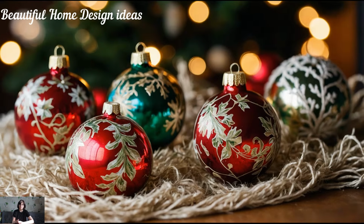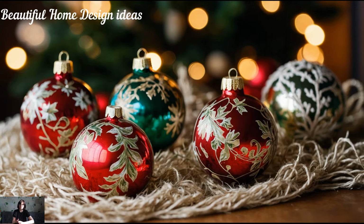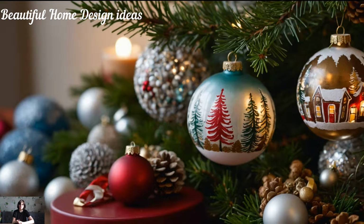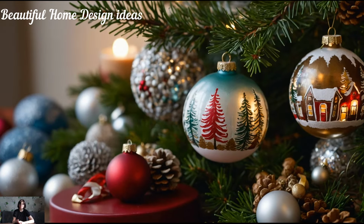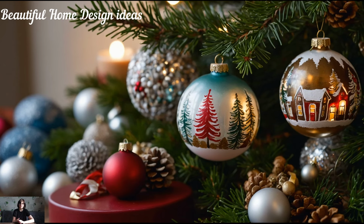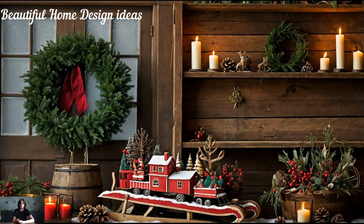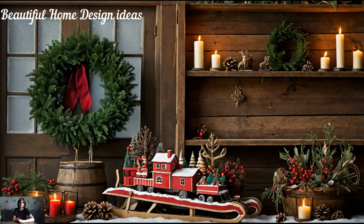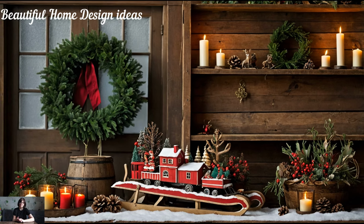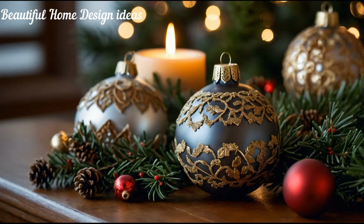Vintage ornaments are making a huge comeback this year as people embrace nostalgia and sentimental pieces. Dust off those heirloom ornaments or hunt for some at local thrift stores. Look for old-fashioned glass ornaments, tinsel garlands, and even antique-inspired nutcrackers. This trend brings warmth, history, and personality to your Christmas tree, with each ornament telling a story. Pair this style with warm fairy lights to capture that vintage glow and make your tree look straight out of a winter wonderland.